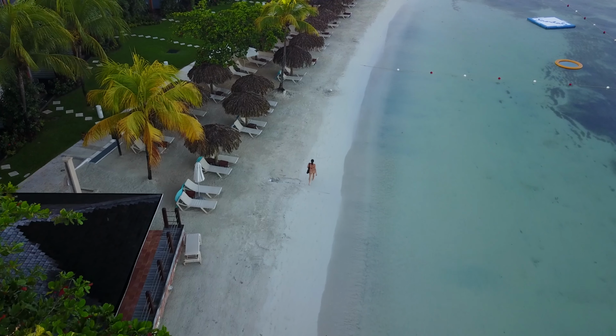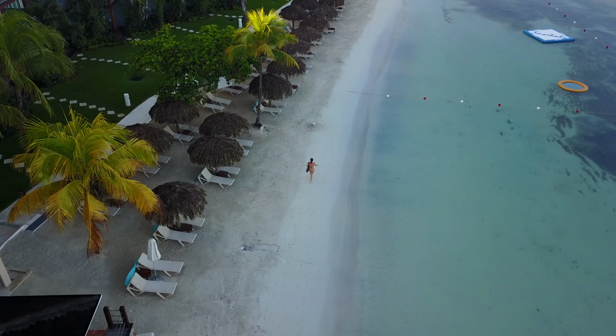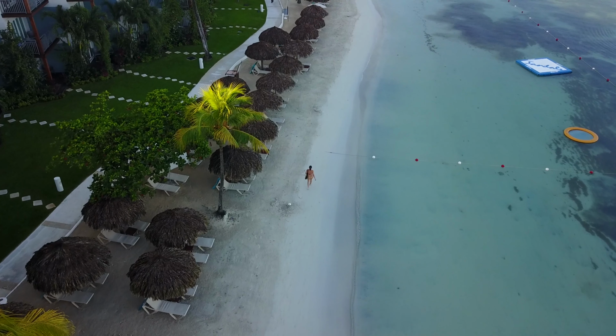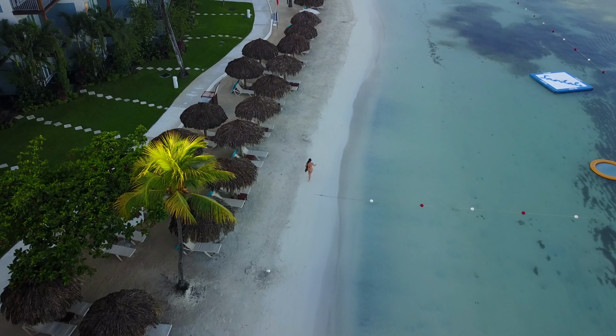Most of the dining is outdoors. If I am not mistaken, and I'm sure somebody will correct me if I'm wrong, there's only 2 indoor dining options on the entire resort. So it is really about the beach.